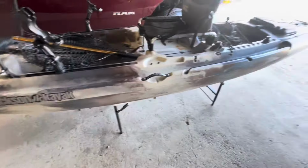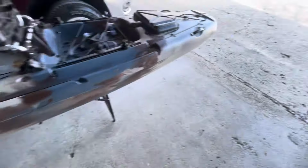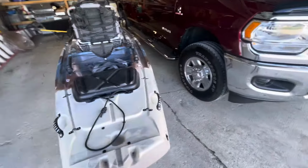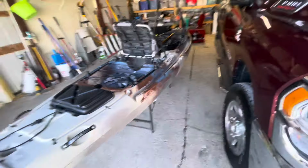I didn't realize that they made fishing kayaks that could hold me, because I had to buy a special kayak when I was younger, when I was powerlifting. I was really strong and big back then. Now I have a belly, so.